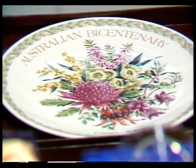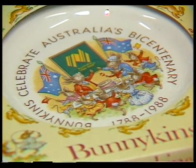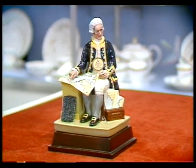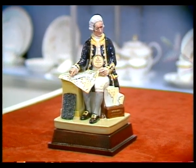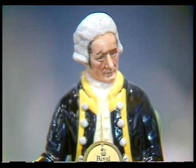Today, Michael Dalton, a direct descendant of the company's founder and its roving ambassador, was in Newcastle launching Royal Dalton's bicentennial range. Tonight, he'll present Lord Mayor John McNaughton with this special Royal Dalton figurine of Captain Cook in honour of the forthcoming bicentennial celebrations.